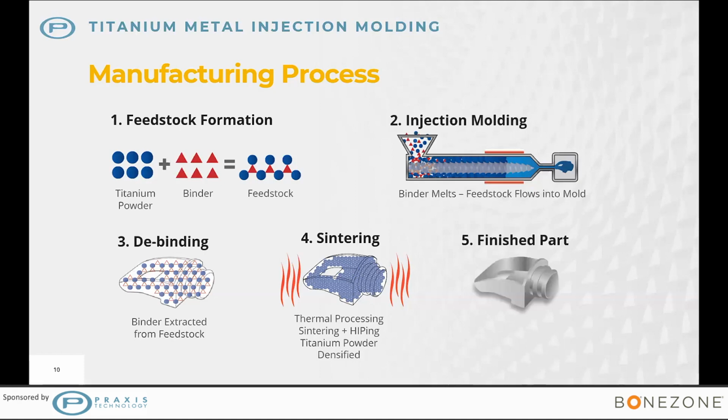At the end, you've got a finished part that can be very complex as you can make an injection molding tool, but you haven't actually done any machining operations on it. So it really lends itself to parts that are complex and you need to make a lot of.